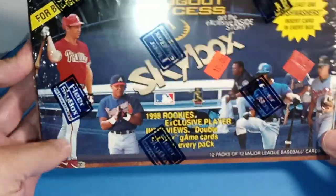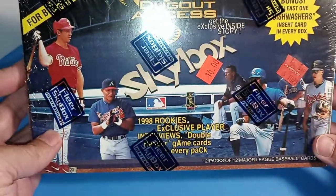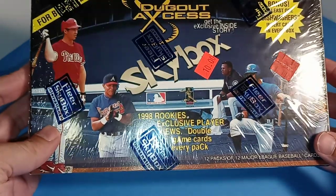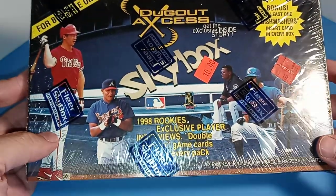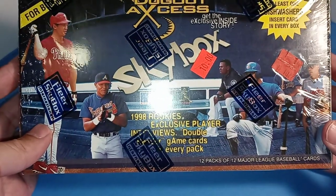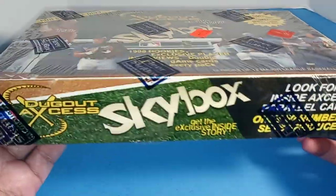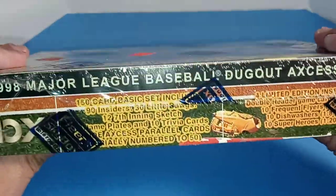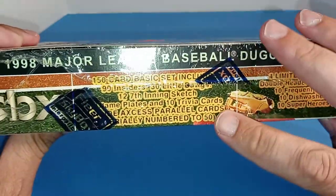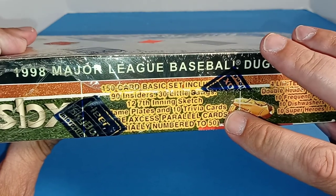Today we offer you the Time Travel Tuesday edition, where we'll be opening a box of 1998 Skybox Dugout Axcess. Now in this box, we have 12 packs of 12 cards, and there are a lot of significant parallels and subsets in here. Primarily, what we'll be looking for are the cards that are numbered to 50.